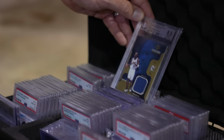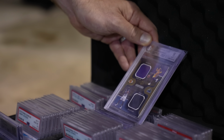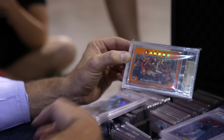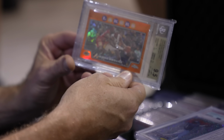Another Jordan game used right there. Man, it's a nice collection. Kobe and Garnett. That's really cool because that's LeBron guarding Kobe, right? So it's the Kobe card with the two of them on the same card. That's the orange refractor. I've got two of these, just the standard Topps Chrome, but this is the orange refractor numbered to 499. That's a very special, sought-after card right there.